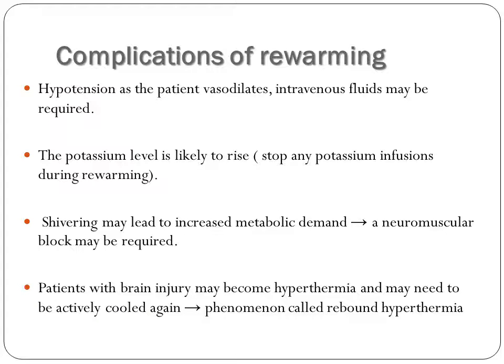So what are the complications of rewarming? First of all will be hypotension that might occur as the patient vasodilates, so intravenous fluids may be required. And as we mentioned, the potassium level is likely to rise, so bear in mind to stop any potassium infusions during rewarming. Also, shivering could happen during the rewarming phase, and that might lead to increased metabolic demand. So again, we can keep the patient sedated, and we can use neuromuscular blockade to stop the shivering.